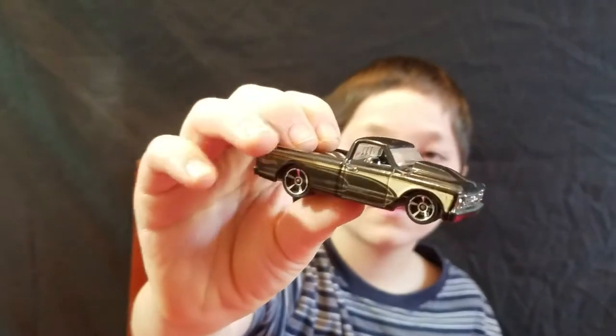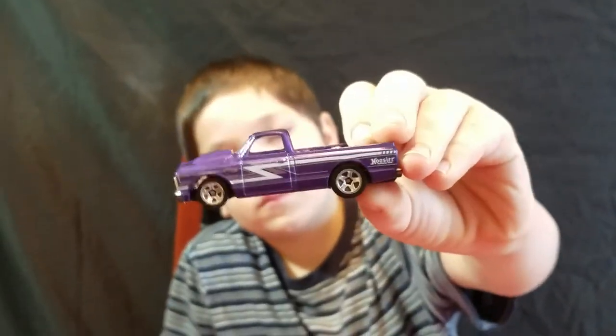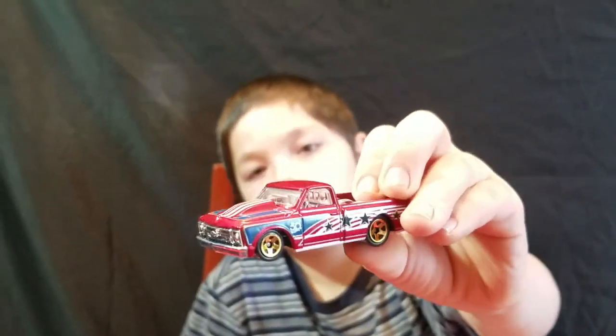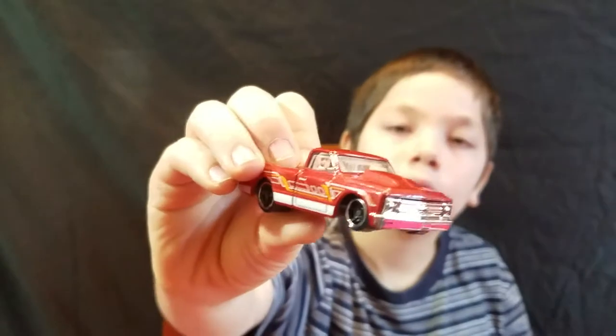Next is the 67 Chevy pickup, purple one looks really good. I like the purple one, especially as a super. Yeah, we don't have a super dome. Green with flames. That's the Spirit of America one. From the Stars and Stripes. Or Stars and Stripes, yeah. That's the 5-pack one, ain't it? Yeah. That's the last one.